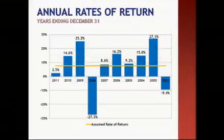A little bit more about the investment returns. This chart illustrates the annual returns on pension fund assets from 2002 through 2011. It's a 10-year chart, and it's a little bit backwards from what you would normally see. The oldest years are on the right, so if you want to read it in chronological sequence, 2002 is on the far right, and our most recent year, 2011, is on the left. The horizontal gold-colored bar is the 7.75% assumed rate of return on plan assets.